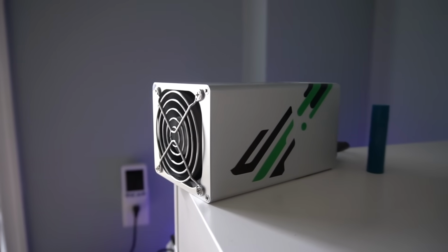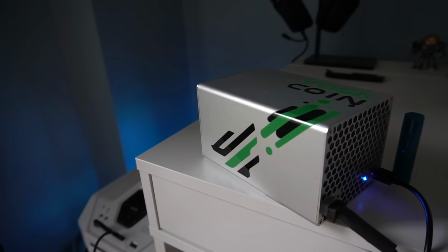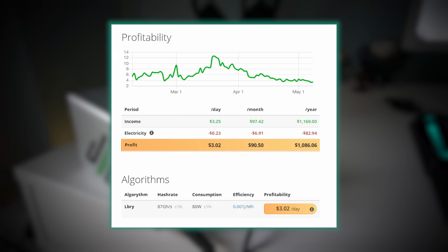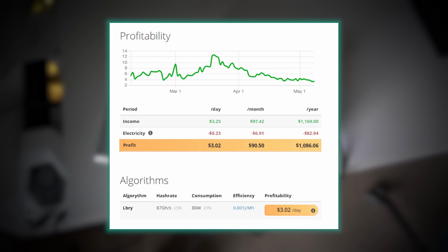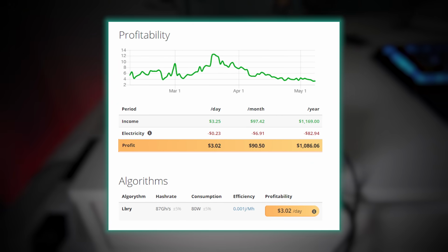It's not loud at all. I would basically compare it to an air purifier or a small fan in your room. The mining profitability is obviously based around the LBRY coin, and it's fluctuating between $4 and $5 a day. And it costs only 20 cents in electricity a day at a residential electric rate. I don't know why I kept saying $1.